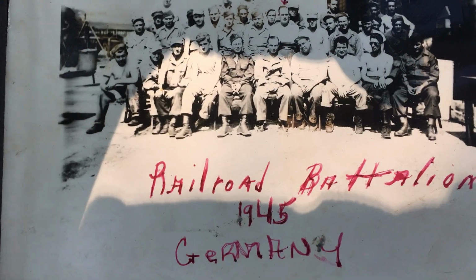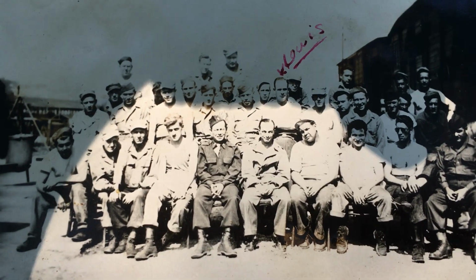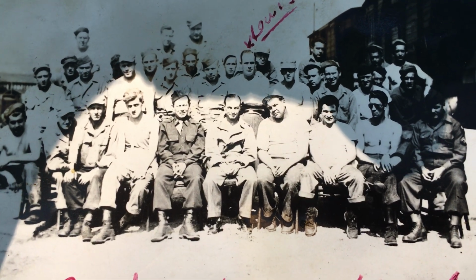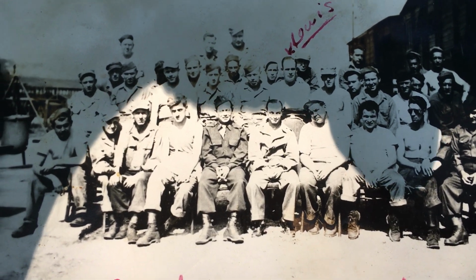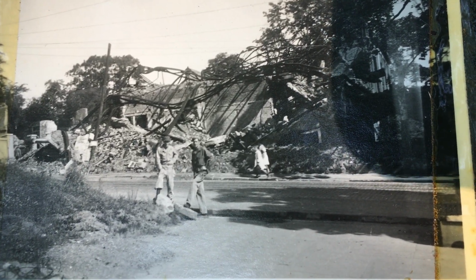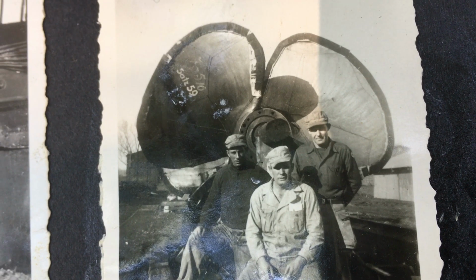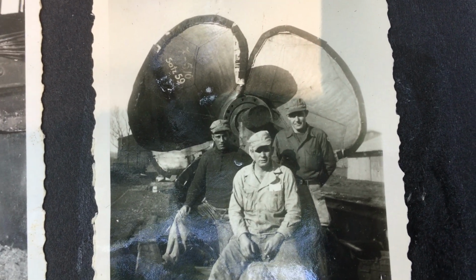Alright. This is the Railroad Battalion, 1945, Germany. There is a grouping of some brave souls, with Lewis, being Bob, standing right there in the middle. There is Bob looking at some destroyed buildings. This is Bob taking a photograph by a big set of screws for a boat or a submarine. I'm not really sure.